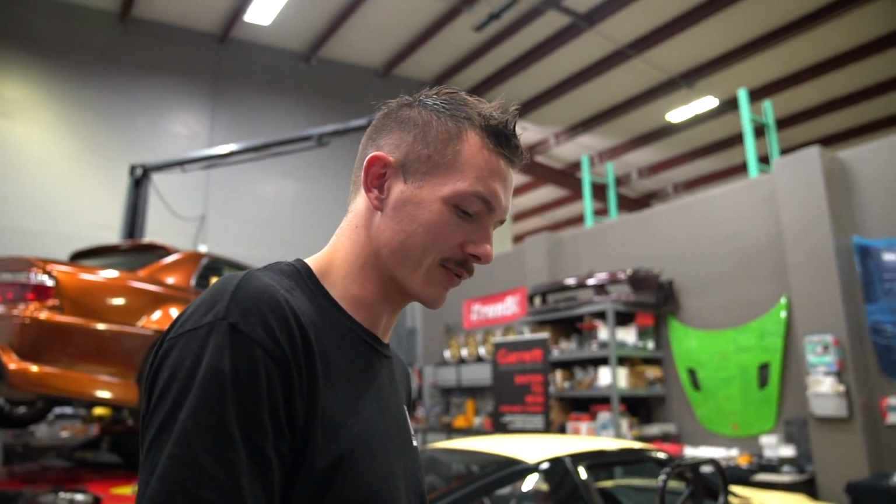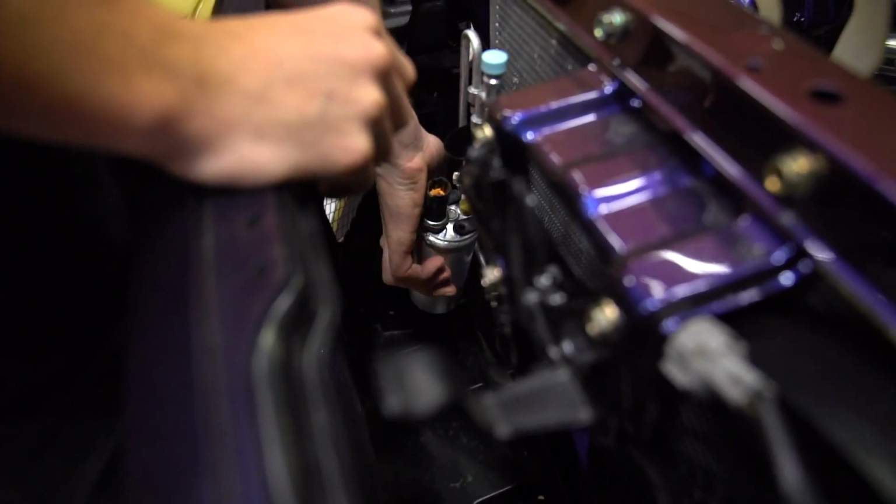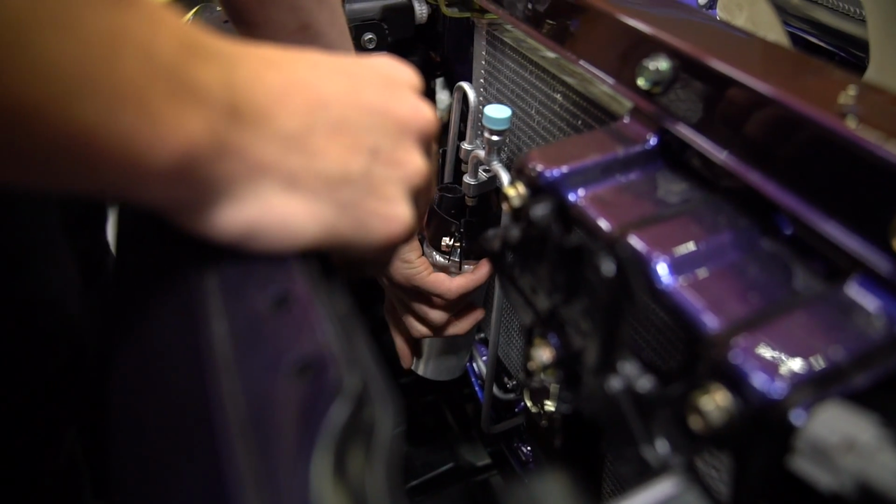Anyway, gotta go with my brand new, shout out to Dana Terra Firma condenser. Look at that. Scrub it right in there.